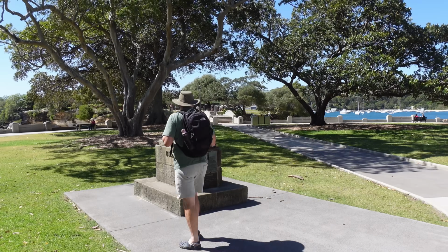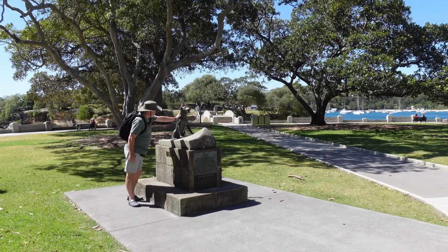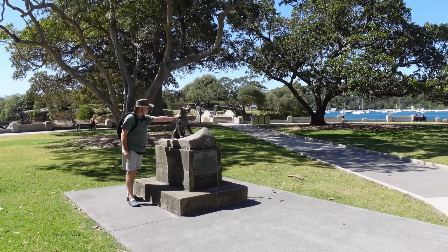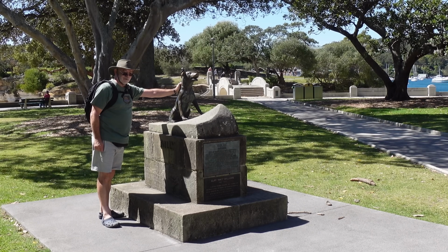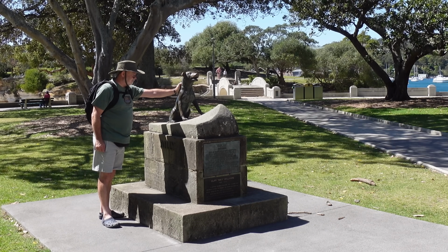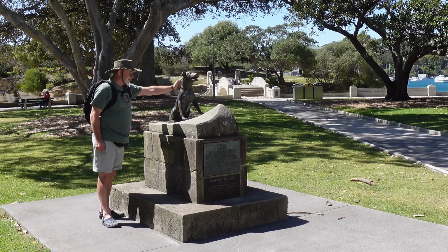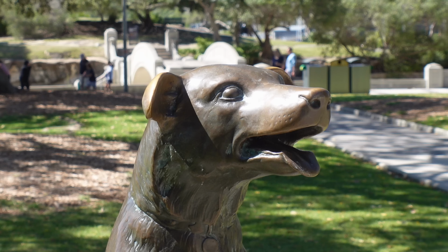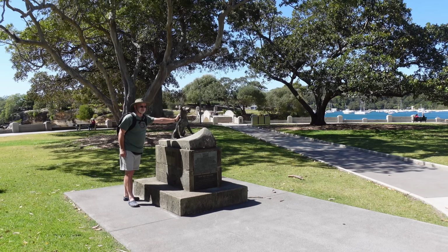Hello Billy. Well, this is Billy, and he's a bit of a famous dog around these parts. For 17 years he went around with his owner, who was a street sweeper, and after 17 years of faithful service, when he passed away, the residents in this area actually decided to put this little statue up for him. So there he is. Australia's answer to Greyfriars Bobby.